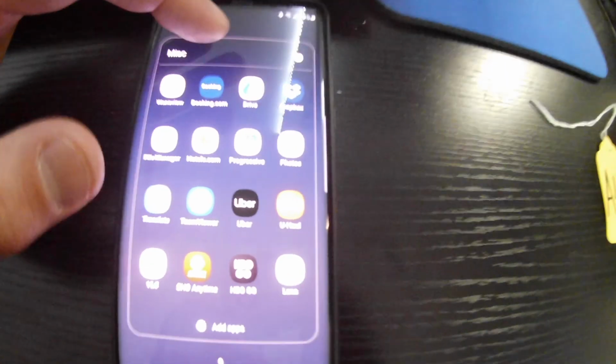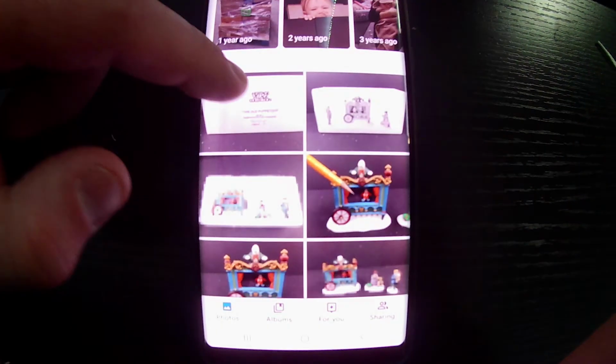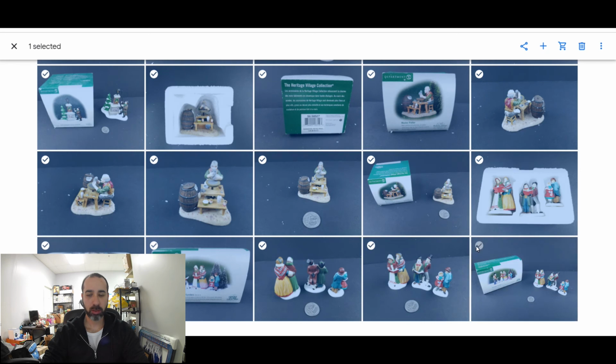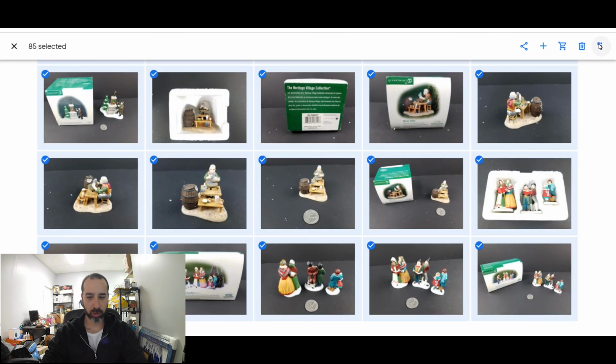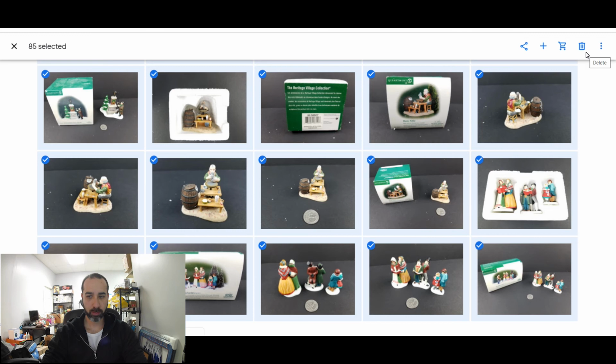Okay, so I took pictures of about 10 different items, and now I'm gonna go to Google Photos, I have an Android, and it will synchronize with my account. Now I'm gonna go on my computer, and I'm gonna show you how we list really fast. Once all the pictures are uploaded to Google Photos, you just select all, press Shift and select the last one, then download everything.